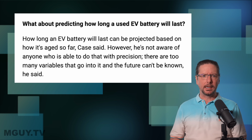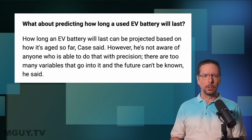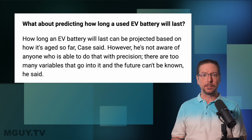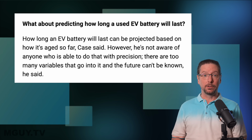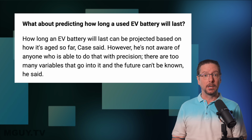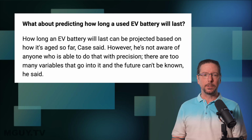What about predicting how long a used EV battery will last? How long an EV battery will last can be projected based on how it's aged so far, Case said. However, he's not aware of anyone who is able to do that with precision. There are too many variables that go into it, and the future can't be known, he said. This is really just scratching the surface, but the last sentence really encapsulates it all. There are too many variables.